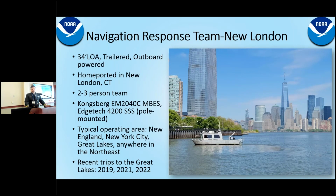Our team is in New London, Connecticut. We've operated for the most part as a 2-person team over the last couple of years, myself and Mr. Bloom over here. But ordinarily we are manned at 3 people, and we had 3 people out in the Great Lakes this summer. Equipment-wise, we have a Kongsberg EM2040C on the vessel, as do all of our NRT vessels. And then we can also equip an Edge Tech 4200 side scan sonar via pole mount.